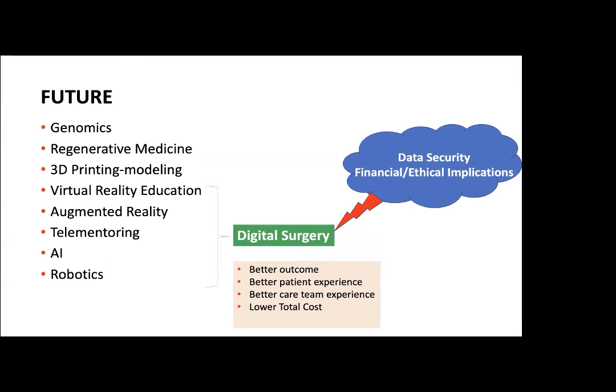So the future is going to be the time for digital surgery, for better outcomes, better patient experience, better care team experience, and lower total cost. Probably when we reach that period, they won't need us as surgeons.